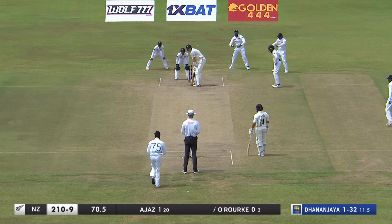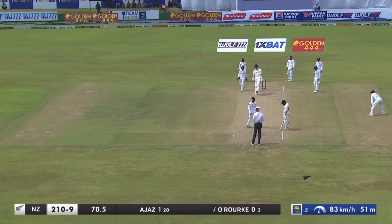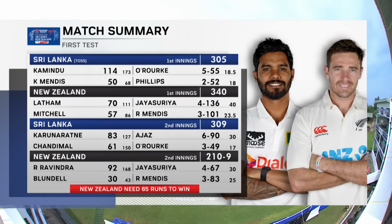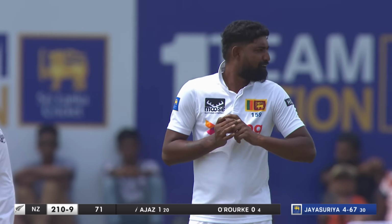Three catches on the leg side. 210 for 9, New Zealand. Rachin Ravindra batted beautifully. Dismissed early today. Added only 1 run. But Prabhat Jayasuriya always ready to bowl many overs. Very patient. And ends up getting those rewards.